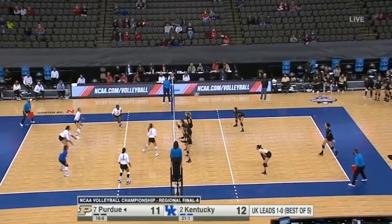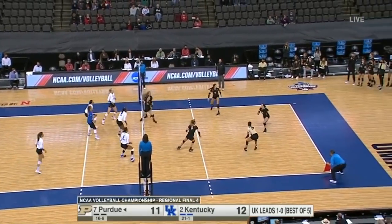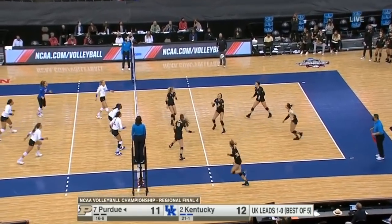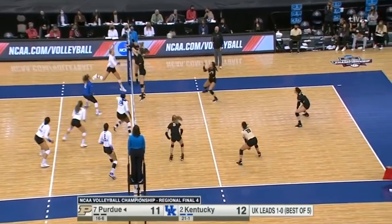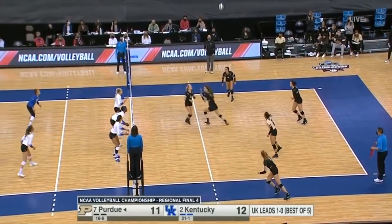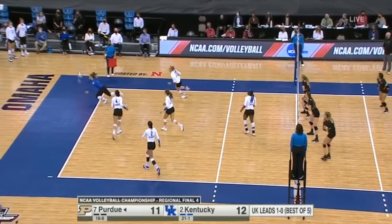Match has been very, very close throughout. Early lead for Purdue, 17-12, couldn't maintain it. Kentucky wins the opening set 25-23. Stumler again, good block touch. Chin into the cross court.